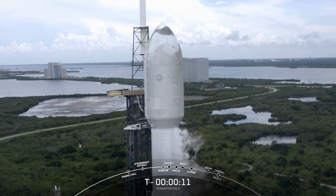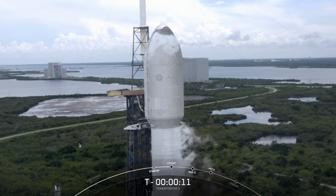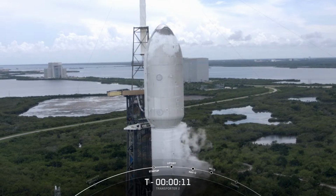And we did hear the call to hold. Give us a second. We're going to check in with the teams and see if we can get some more information for you. The countdown hold is due to a failed range.